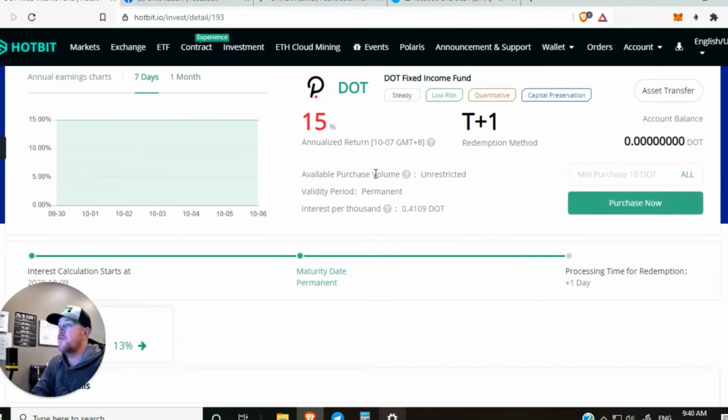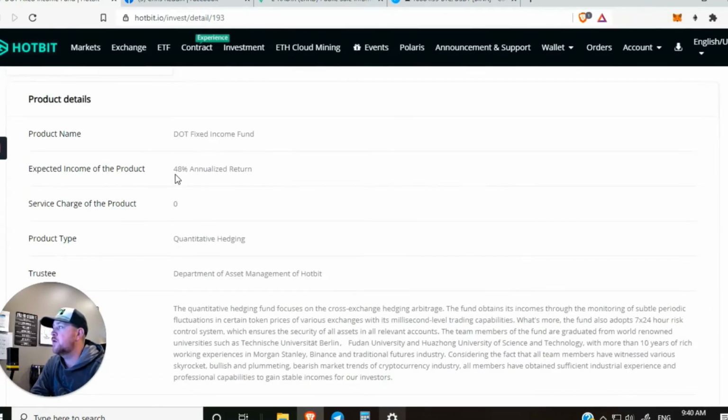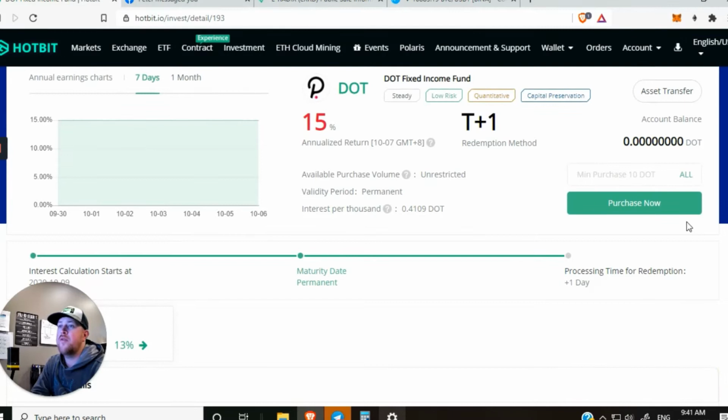So your 15% annualized return, that's every year. So if you have $1,000 in there, after the year's end, you'll have 1,150 in there. I currently have an investment in this one, expected 48% annualized return, and it's a DOT fixed income fund. Now, there's a couple things to note on this, guys.